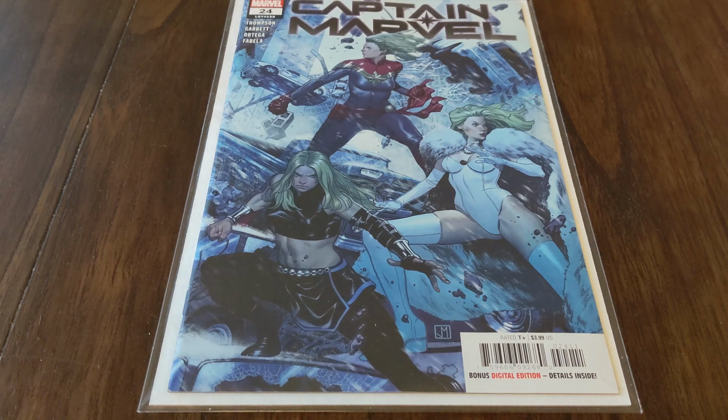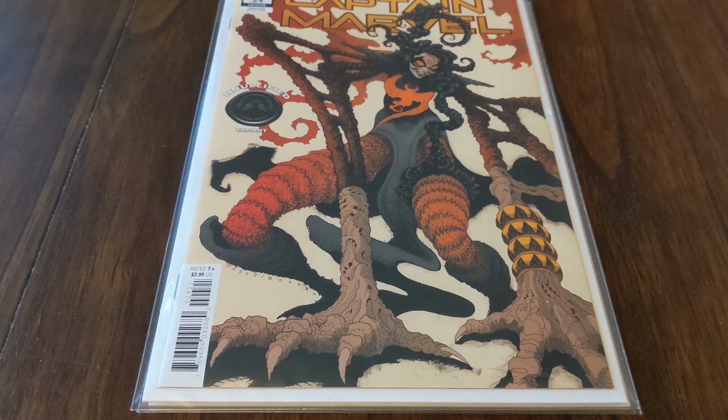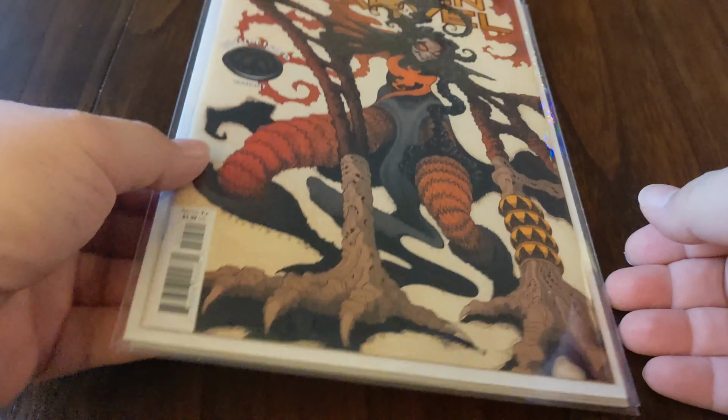There was some wording in the preview that seemed like it might be a key. I also got the Nullified cover because why not? Ms. Marvel's a pretty popular character. May as well have kind of a cooler variant of hers.